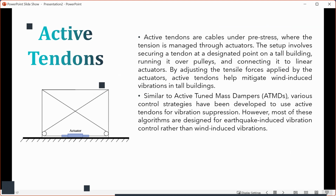Active tendons are cables under pre-stress where the tension is managed through an actuator. The setup involves securing a tendon at a designed point on a tall building, running it over pulleys, and connecting it to a linear actuator. By adjusting the tensile forces applied by the actuator, active tendons help mitigate wind-induced vibration in tall buildings.